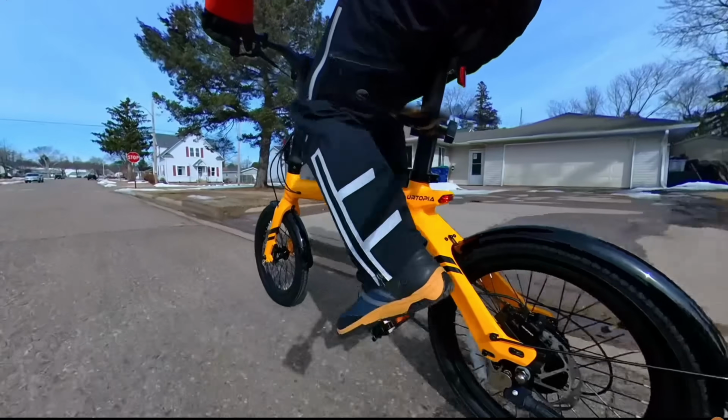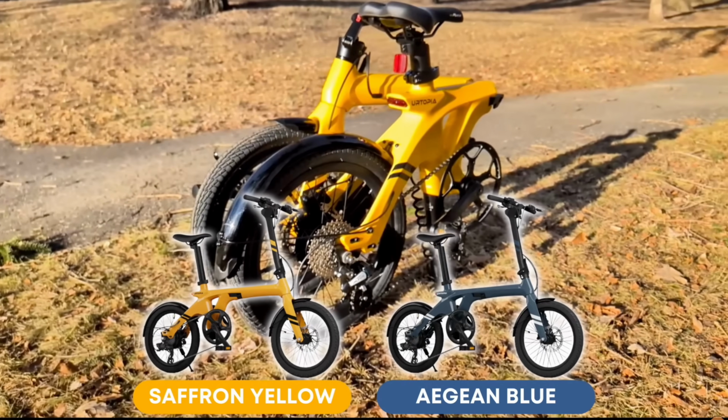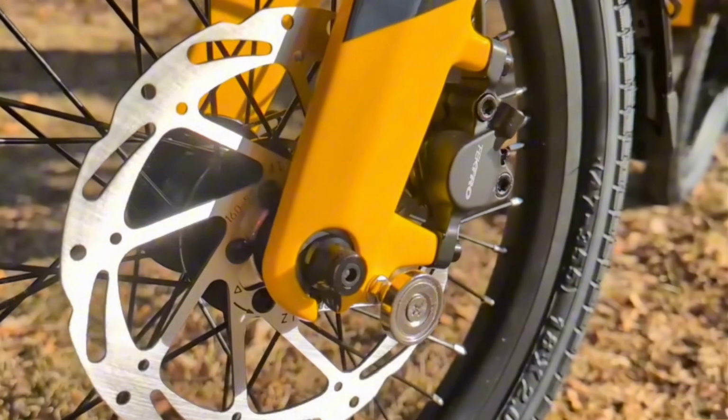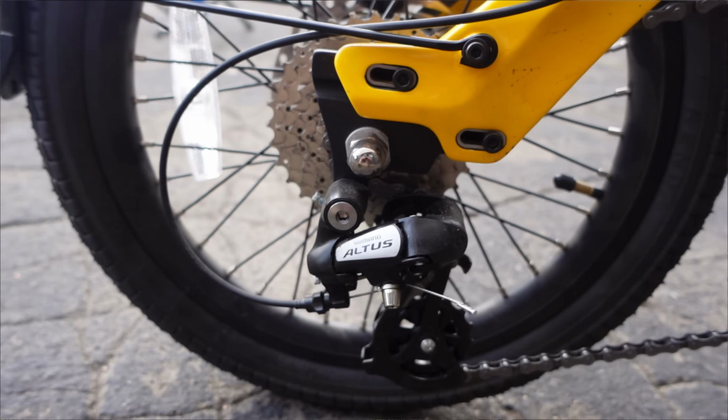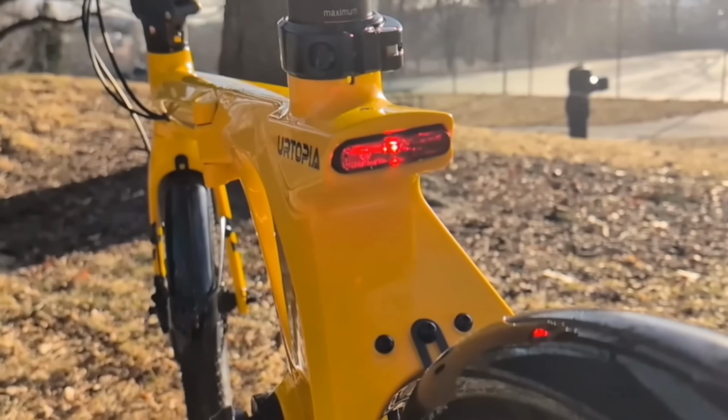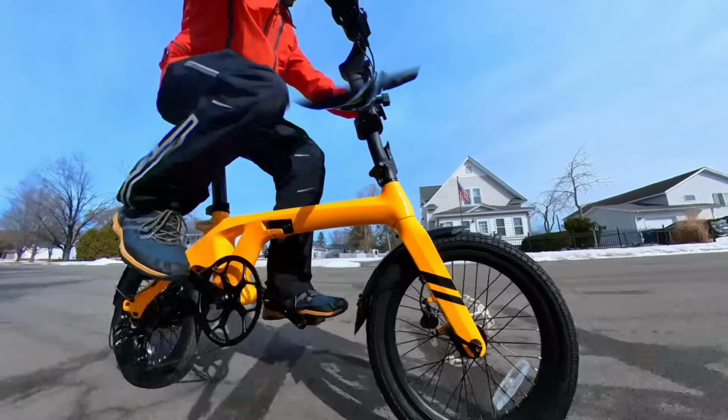Now, this e-bike, along with it being carbon fiber and having some really nice color options, does pack quite a few other nice features. It's got Tektro hydraulic disc brakes, an 8-speed Shimano drivetrain, color LCD display. It sports lights both front and rear, has fenders. It really is a full-featured e-bike.